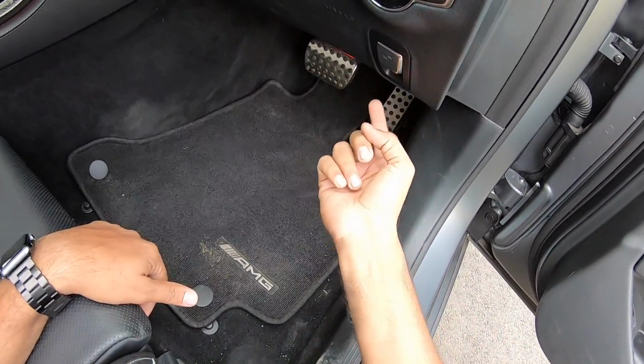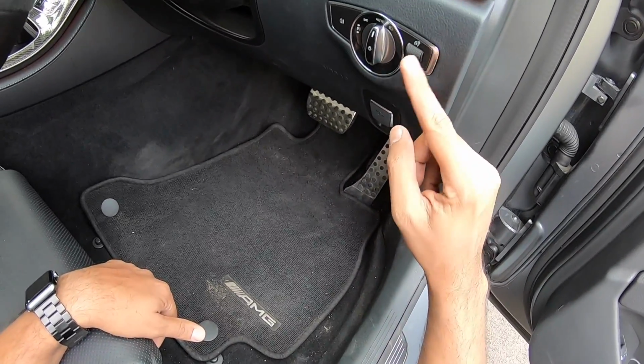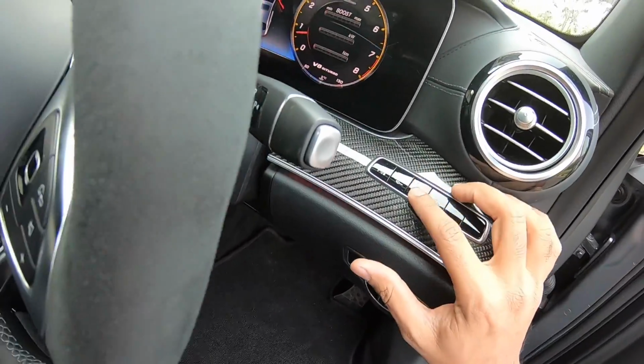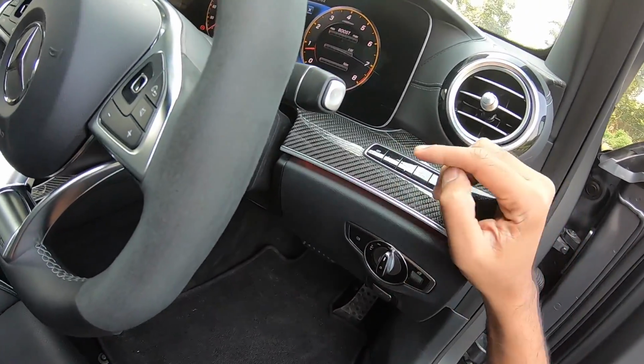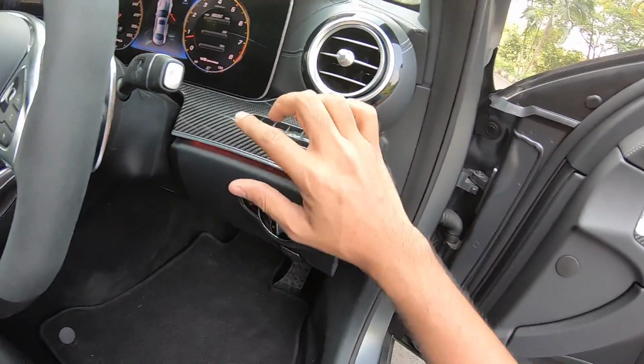Now this is for the electric parking brake. This is for the headlight controls, and this is to adjust the brightness of the heads-up display. This is for the fog light, and this is to raise the car. This is to recline the rear curtain for the rear windscreen, and this is to turn on and off the heads-up display. This is to turn off the parking sensors.